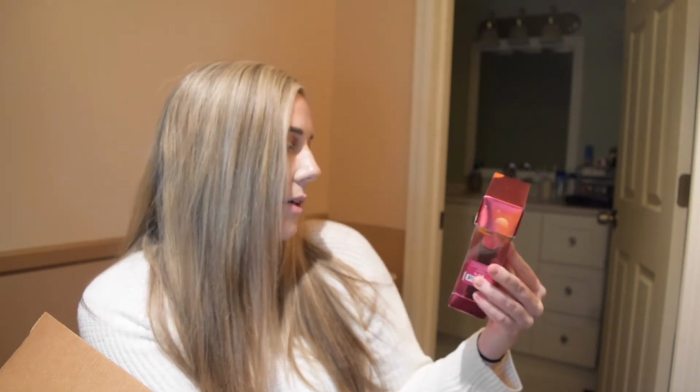So I was in need of some mascaras, so Benefit had this holiday kit that I picked up. You get 3 full-size mascaras. You get the Bad Gal Bang, They're Real, and Roller Lash. I've tried the They're Real and Roller Lash before. Roller Lash is one of my all-time favorite mascaras, so I was excited to have that, and I have not tried the Bad Gal Bang yet, so also excited to try that out.